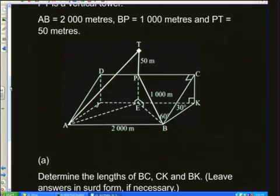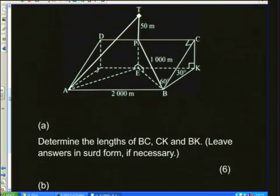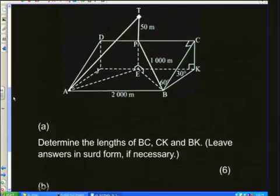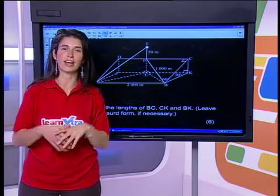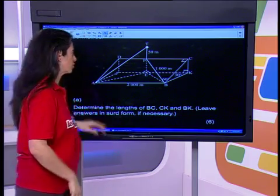And your job is to find certain lengths. We need to find out how long BC is, CK and BK. And these lengths are really going to help you find the last bit of information, which is to determine the length of AT. So grade 11s, get cracking on that problem, while the rest of us are going to work through some very simple but interesting problems together.